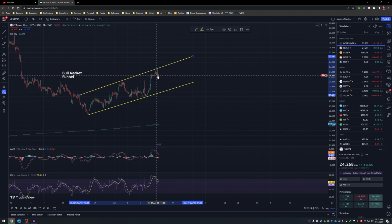And when you see the spot price of silver break either of these lines, going up, that means there's going to be a spike. If it breaks down here, then that means we're going to go lower.